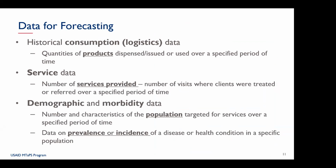We also have service data, where we look at the number of services provided, the number of visits where clients or patients were treated, again over a specific period of time. And that typically comes from our HMIS system. And then importantly for this discussion today, and the method that is used in the supplement, is demographic and morbidity data.